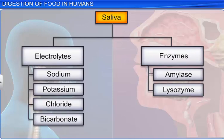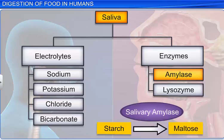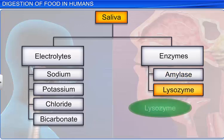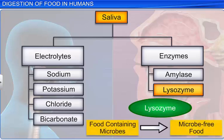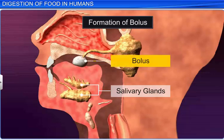For instance, the salivary amylase, a carbohydrate-splitting enzyme, initiates the process of digestion in the oral cavity by hydrolyzing nearly 30% of food starch into a disaccharide or simple sugar called maltose. Whereas lysozyme acts as an antibacterial agent and kills microbes present in food substances, thereby preventing infections. Mucus, on the other hand, lubricates the food and helps the masticated food particles stick together to form a bolus.